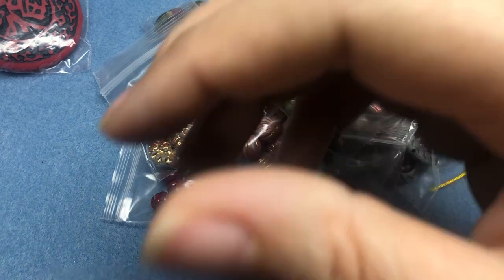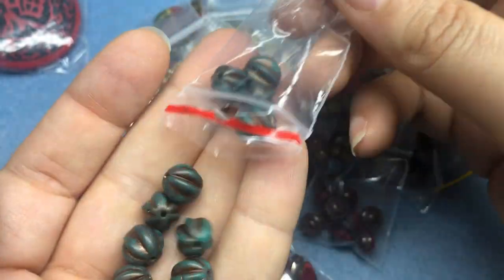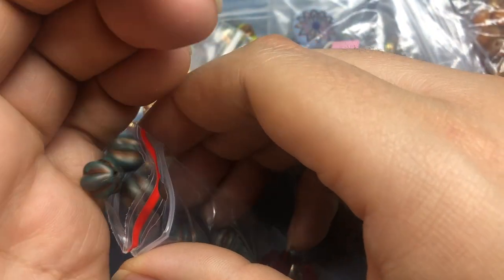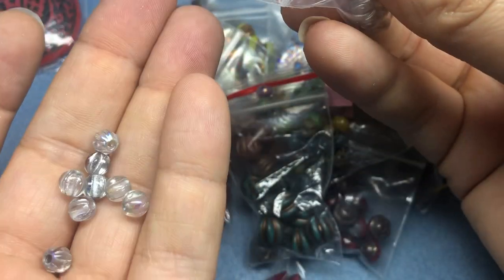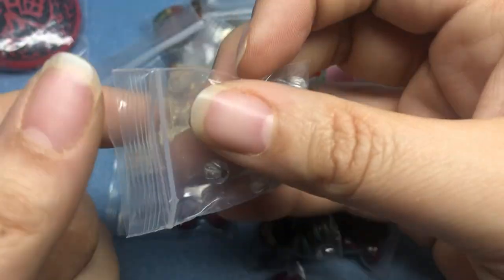Oh my goodness. Okay, we have five left. We've got some more melons, and this is a beautiful color. A muted teal with a bronze luster. Super wonderful. They're kind of matte. Yeah, I would call those matte. Another set of melons with a larger hole. I don't think I would call these large hole, but they have larger hole than normal for check glass beads. It's beautiful.